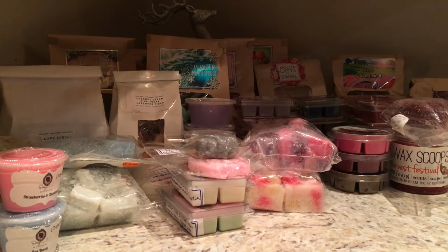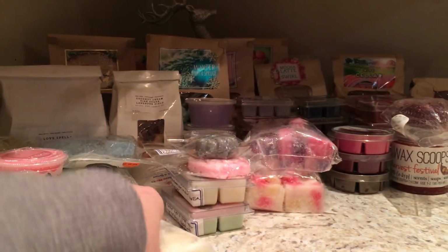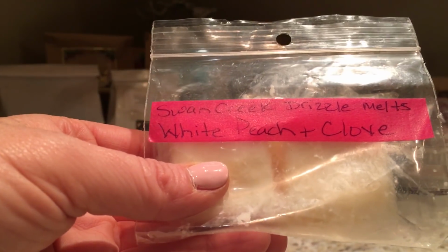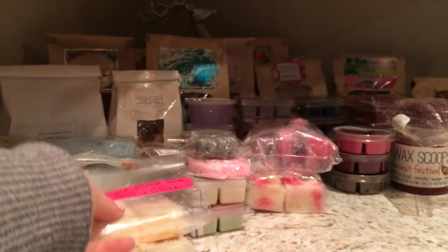Okay, well, let's do some like one-offs or like random ones. My friends, Myra and Kyla sent me a few chunks of Swan Creek's Cranberry Apple Crisp. That smells amazing. And also Swan Creek's Drizzle Melt White Peach and Clove. Full of those as well.